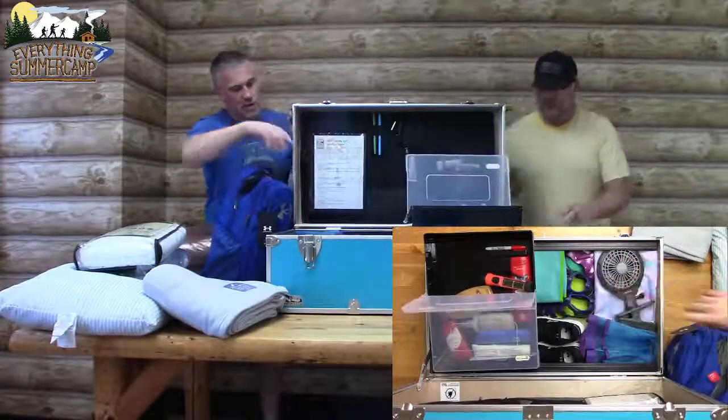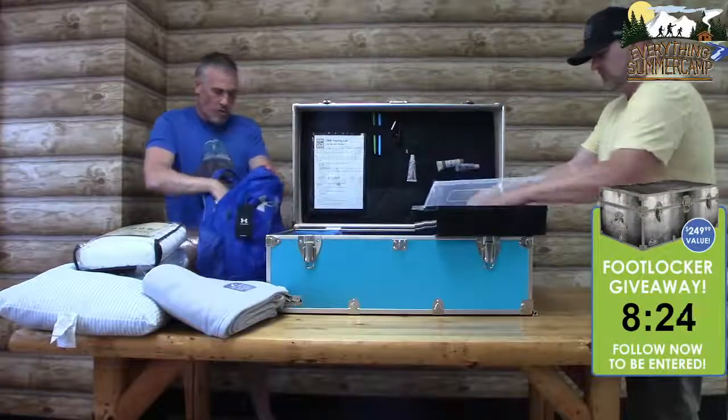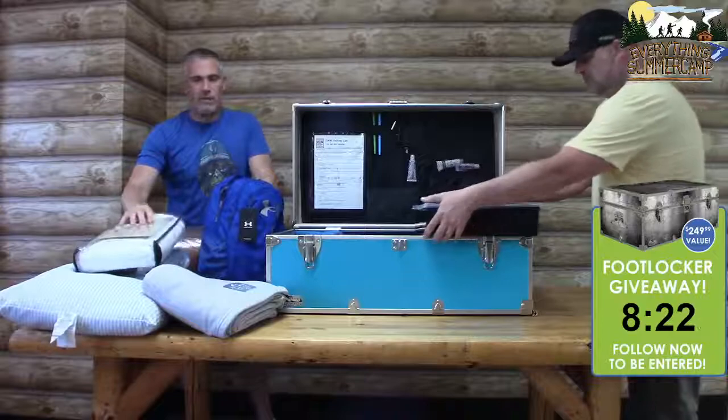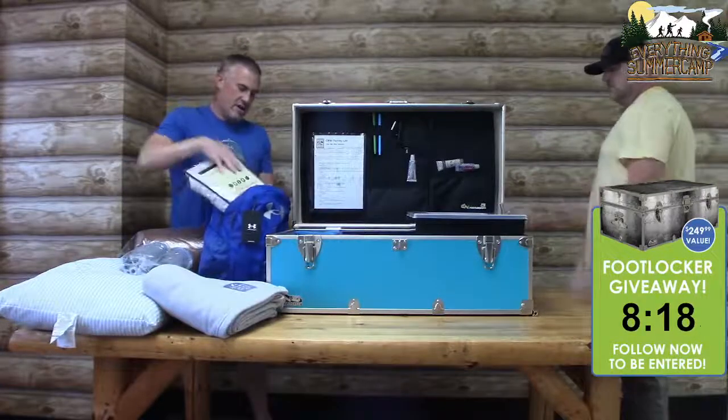There we go, why don't you help me out with that? Sorry, I didn't quite make it in there. And I'm going to go for it, and I'm going to put the mattress cover in there.